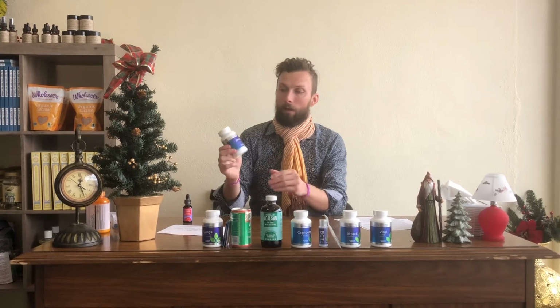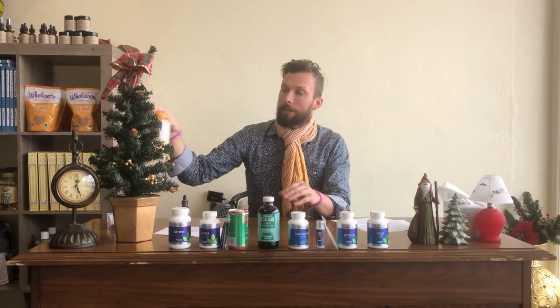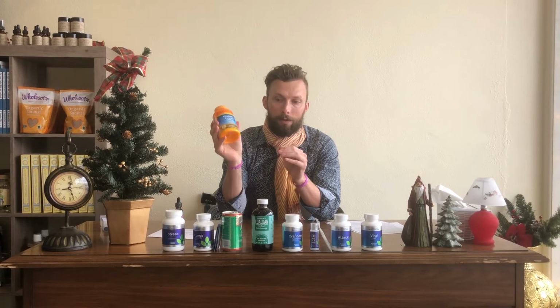I got one here called Stress Complex, which is for if you're just under a lot of stress. Vitamin C is a must anytime you get sick, and you don't have to go, people try and go too fancy oftentimes with vitamin C. I find good old-fashioned ascorbic acid works great, so here's one that I offer.